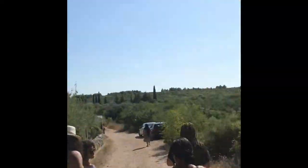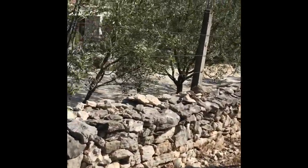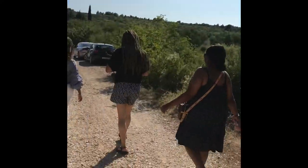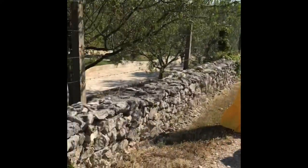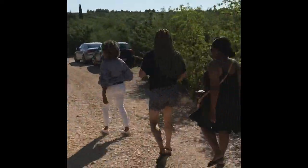In these rocky streets today. Everywhere we've gone, it's been rocky. But that's the sign of the coast, because their ground is limestone. So it's very hard and rocky digging.